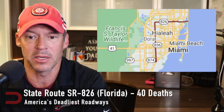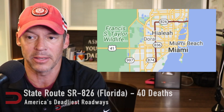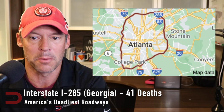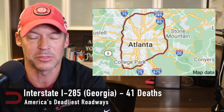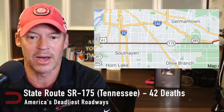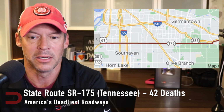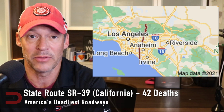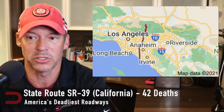State Route 826 in Florida, it's 30 miles long. 40 deaths per 100 miles. Interstate 285 in Georgia, as it loops around Atlanta, 64 miles long, 41 deaths per 100 miles. This flat stretch in Tennessee is State Route 175, 26 miles long. The number of deaths is 42. State Route 39 in California, north and south, it's 50 miles long. The number of deaths is 42 as well.